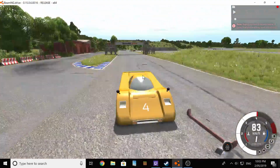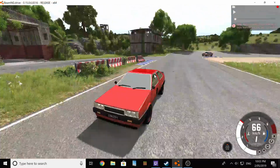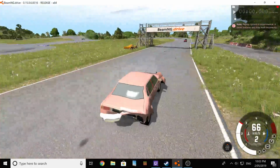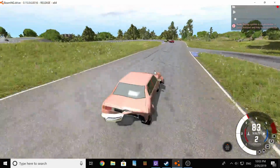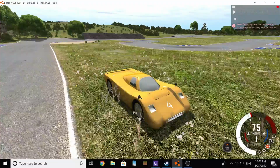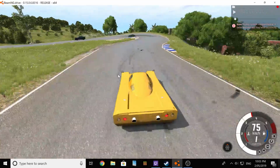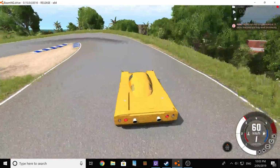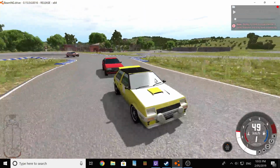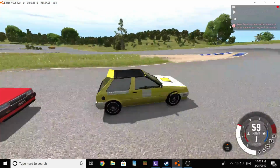Miles out in front, absolutely pulling away from the Renault. But the BMW appears to be catching. BMW in 4th appears to be catching 3rd, the Toyota in 3rd. Nothing else is really happening here. Just got to make sure that these cars don't end up lapping each other and putting each other off. Yeah, this BMW is definitely catching the Renault and the Toyota.